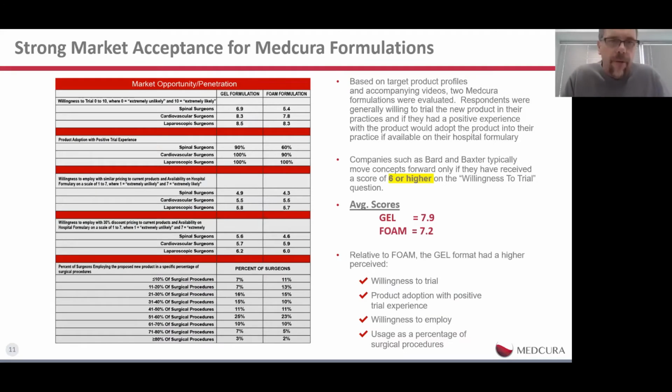The basis for that is a very in-depth set of market research we've done over the last year to 18 months. Very recently, some guys who used to run Baxter's biosurgery sales forces, and also worked for J&J, did this study for us. What they told us going in is, you really need to see a 6 or higher in the willingness to trial or the willingness to use a product in order for these big companies to look at it as a product that they might integrate into their product portfolio. What you can see is that across multiple different categories, our average scores were almost 8 for a gel and just over 7 for a foam.